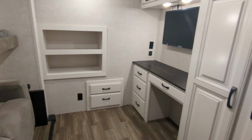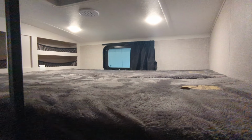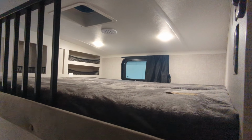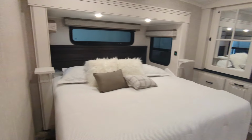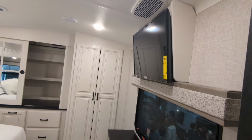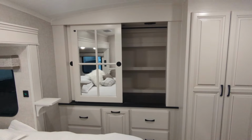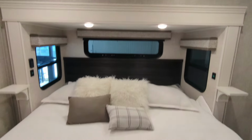Bunk bed, office. Is there a cabana up there? Go up to the bedroom. You go upstairs. Got a bunk bed right there. Wow. There's a ladder for it. Here's your bathroom. Got a full size shower in it, looks like. And your master bedroom. This is big back here. There's your storage closet. More drawers.